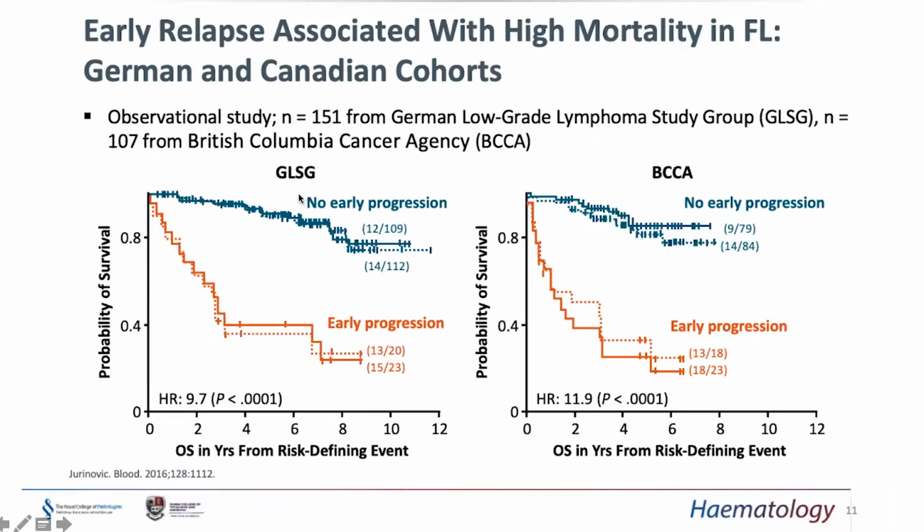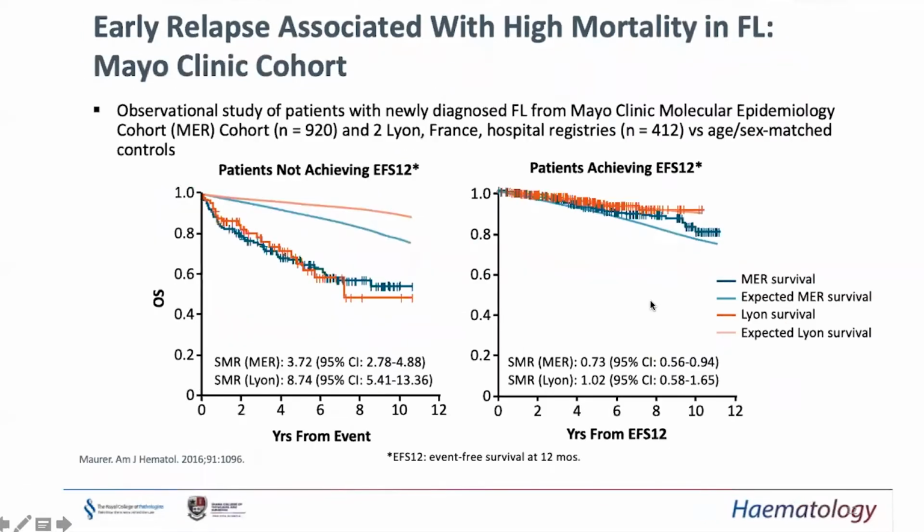These are 2 other studies from Canada, and they also show about 80% overall progression-free survival for those who respond well, and down to 30% for the non-responders, and the same here. Early relapse is associated with high mortality.